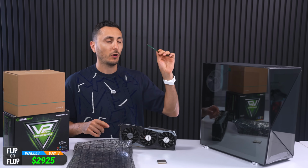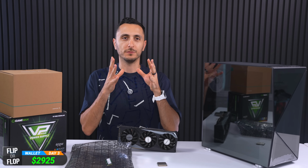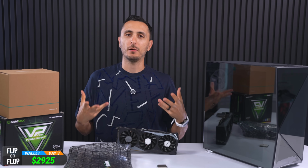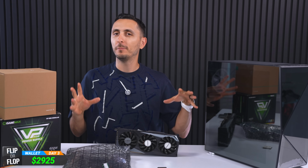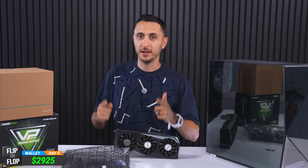The only thing that's missing are some memory sticks. Unfortunately, I can't find a good deal on a pair of 32 gigabyte DDR4 sticks at the moment, but luckily we don't need memory to begin the build. So I'm gonna continue looking for one while we build this PC, and I can always add it at the end. So yeah, anyways, with that said, let's begin.